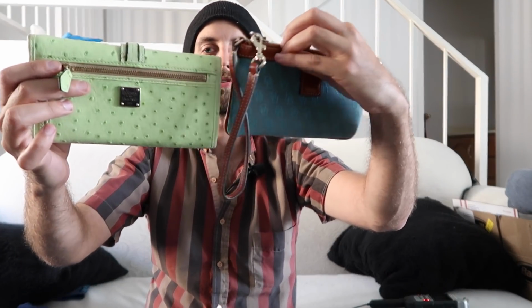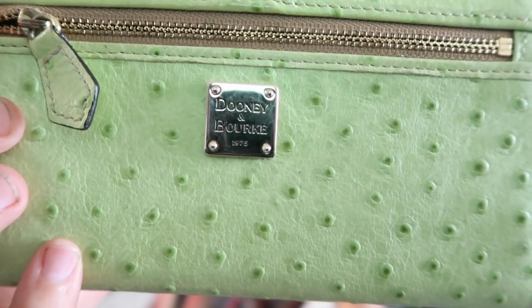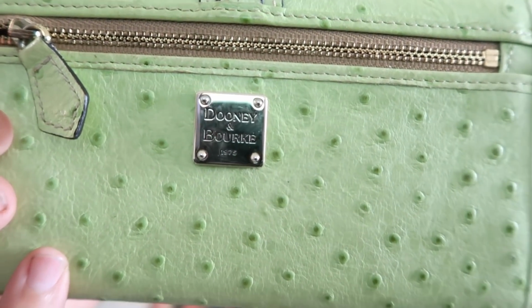Also got these for 10 each. These are purses, which are definitely way out of my wheelhouse. The brand is Dooney and Burke, which I've heard people talk about before, I think. I just did some really quick research on eBay, and the numbers tell a good story, so I took a little bit of a risk on these.